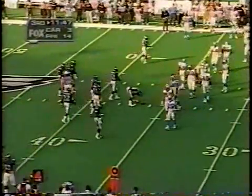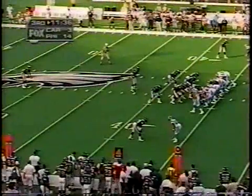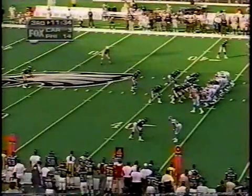Dittmer gets chased out by Kevin Green. The ball does come out on the hit by Kevin Green. If the ball is past the 35, it's on the 37, you punt. If it's on the 35, you kick a field goal.